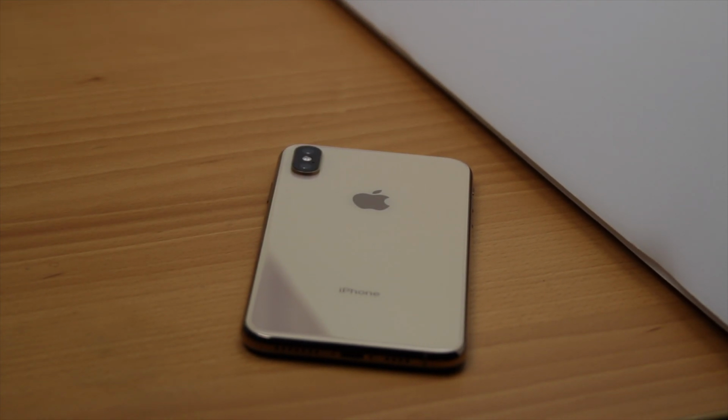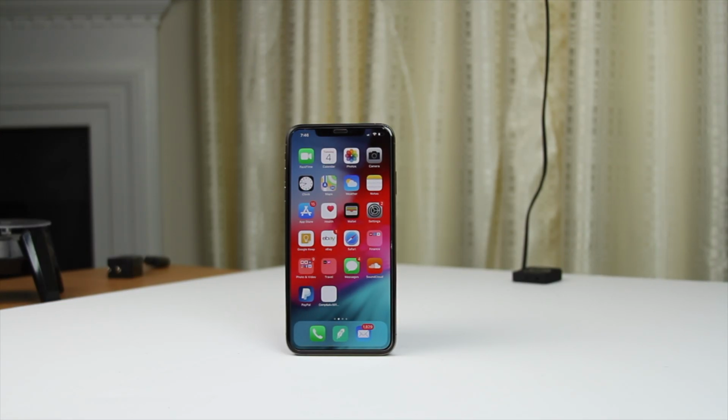So this video is going to be about 10 reasons why you should consider purchasing the iPhone XS Max. Reason number 1, this is in order, and it is the display. This phone has a 6.5-inch Super Retina HD OLED True Tone display.